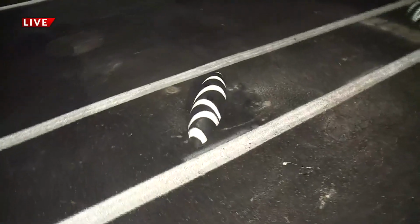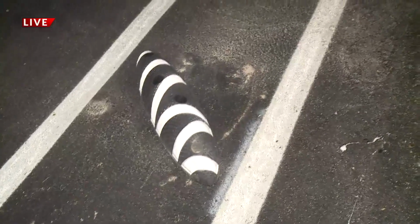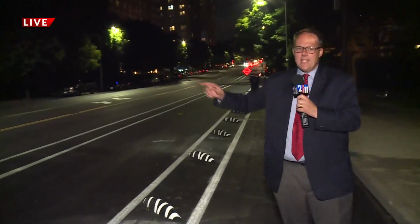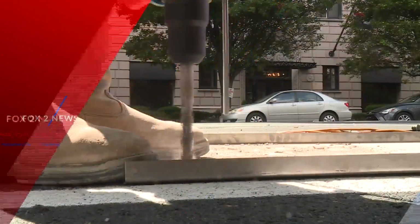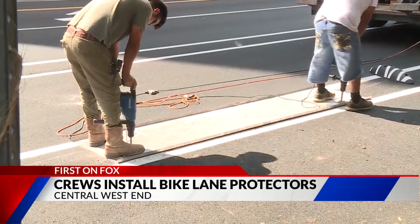Yeah, and this project is not done yet, but we can show you some of these devices being installed. They kind of look like an armadillo, but with black and white stripes. It is called a zebra delineator. A significant part of this project is that now cyclists will be farther away from vehicle traffic because they will be in a lane right next to the curb. Work crews began drilling them into place Wednesday.